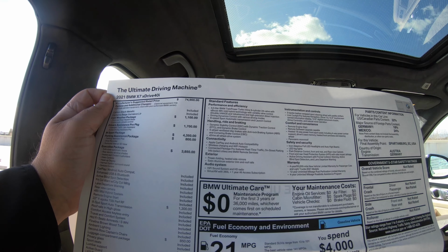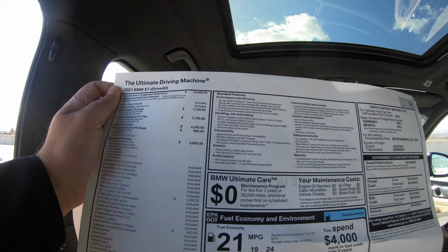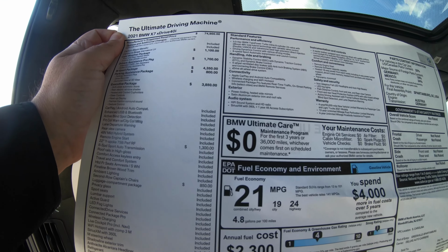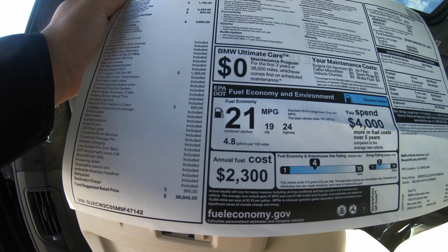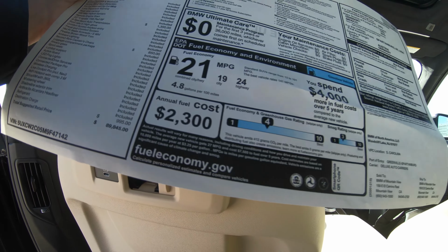And you do get the soft close automatic doors, which I had mentioned before, Harman Kardon, heads-up display, gesture control. Those 22-inch individual wheels are another $1,300. And as I mentioned, that second row's captain's chair is another $850. Grand total with destination, just a hair under $90,000.